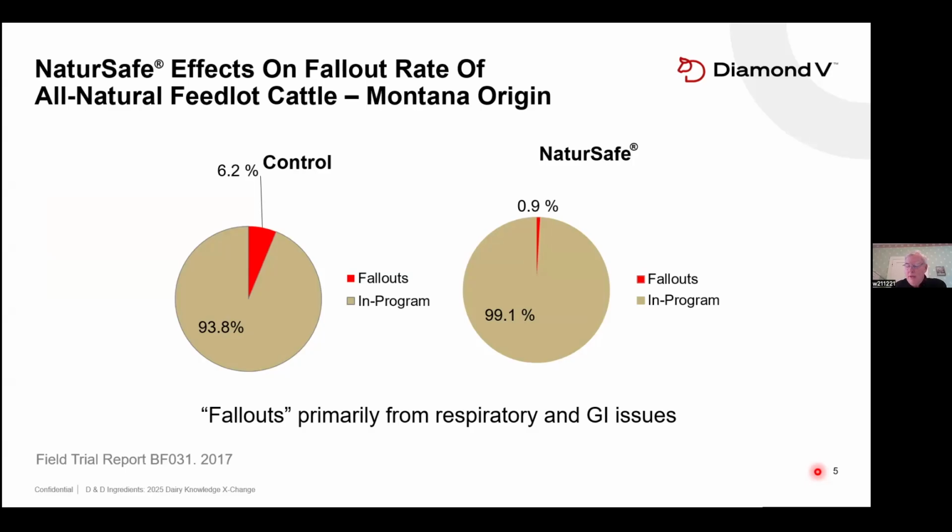There is some work in the Western U.S. here with NatureSafe. Again, this product is similar to NutriTek for the beef industry. And this was an all-natural yard, and animals had been on a control diet without NatureSafe, and then at another time period, they were being fed NatureSafe. And what the producer saw was that there were fewer fallouts, and here these animals were coming from Montana, than there had been when they were not receiving NatureSafe.